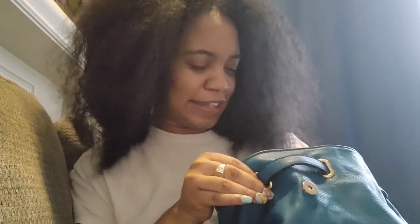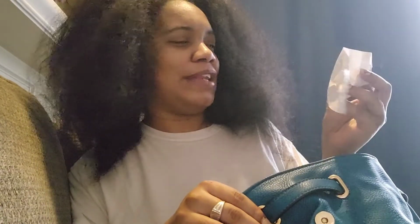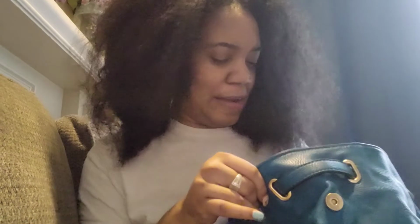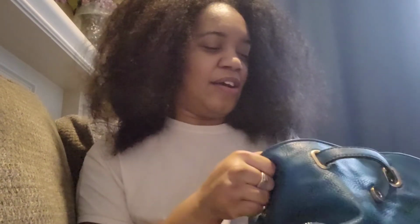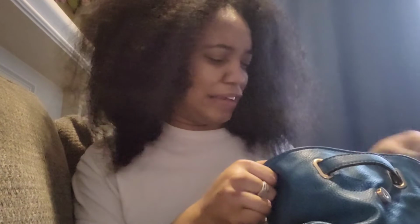A leather glove, because I got two hands, so I needed two gloves. Another receipt. Can't read it because it's been that long and it's disappeared. Y'all, what did I do? Whatever it was, it's okay, because ain't nobody said nothing to me about it, so I guess it's okay. Oh, more gloves. Why do I have so many gloves and another receipt?